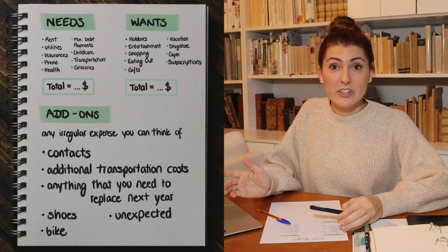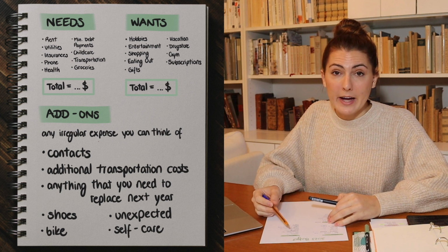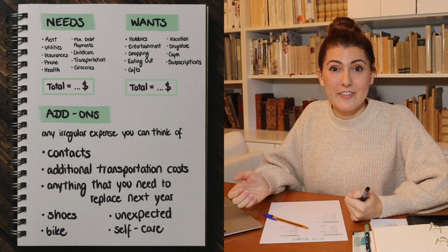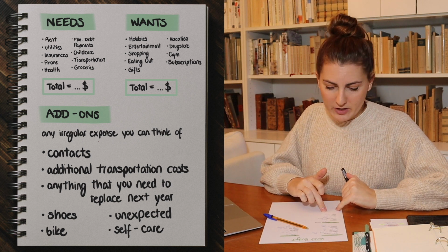Okay, last thing I want to include is self-care costs. I did include products that I will buy from a drugstore in my want category. But if I want to go to the hairdresser or get a massage or a facial, that's obviously not a monthly cost, at least not for me. So I will include a yearly number down here in the add-ons. Okay, I think we have covered all the expenses. If there's anything else that you can think of, then write that down.